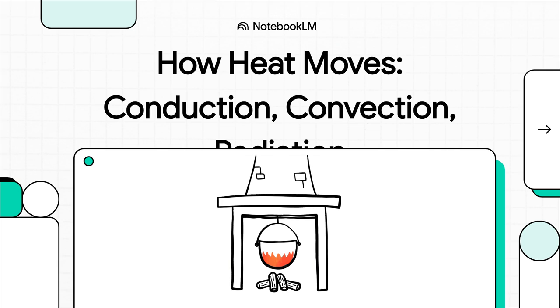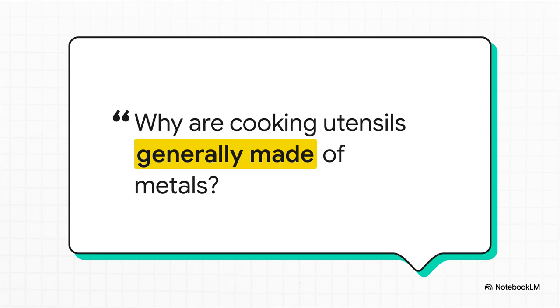In this explainer, we're going to follow their curiosity and uncover the three secrets of heat transfer: conduction, convection, and radiation. It all kicks off with this simple but honestly brilliant question from Pema. She's watching the thukpa cook in this big metal pan, and she wonders, why metal? Why not a wooden pan or a clay one? And that question right there, it unlocks the very first secret of how heat works.